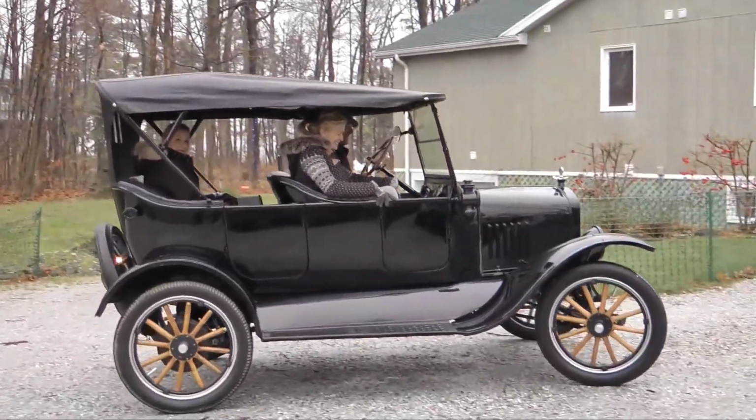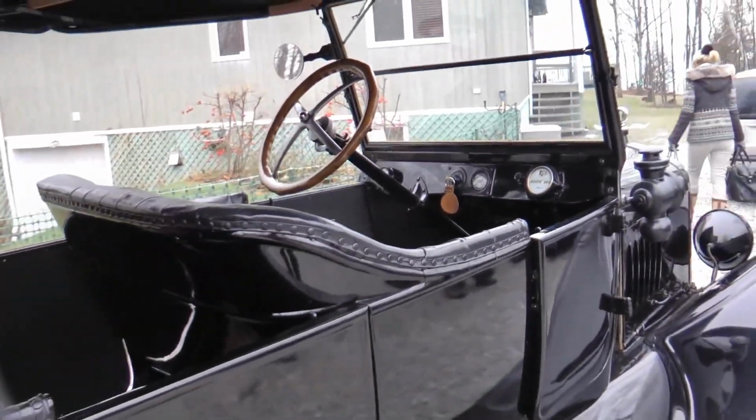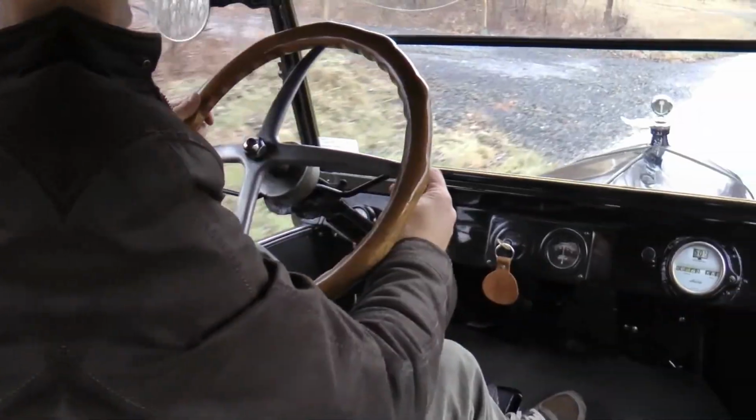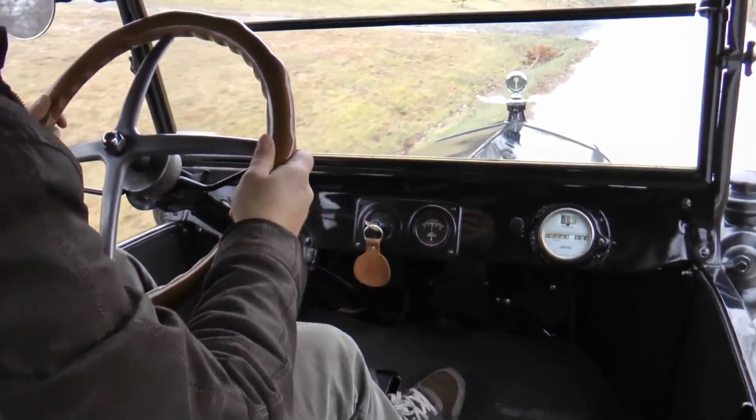Although it may seem silly, the arrival of the Ford Model T meant the standardization of the position of the steering wheel. Until then, depending on the model and manufacturer, the steering wheel could be located on the left, right, or even in the center.